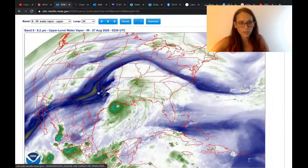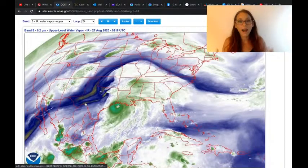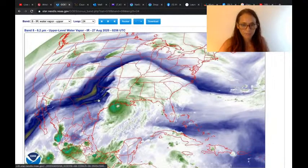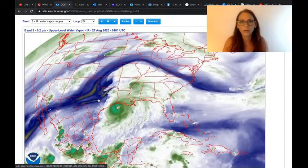They can also help push in dry air. Dry would be yellow and blue, and that's going to help deteriorate the storm, evaporate the water, and just burn up the fuel basically. But in this case, there's been a lot of what are called height rises in the atmosphere. Things instead are just pushing, making way for Laura to move in.